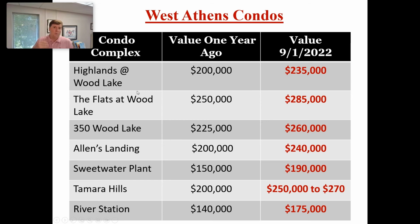Now the flats are the ones that are nicer. If you go inside the gate, you take a left and you cross the bridge. They're stacked buildings with an elevator, 3-bedroom plans and porches overlooking. You're probably looking a year ago, 250 up to 285 now. I think right now, September 1st, we've got one on the market at the flats at Woodlake. 350 Woodlake, if you meander yourself up the hill and take a right before you get to the rental complex, has seen another tremendous bump because of its size. This place doesn't have an elevator, but we've seen 225 up to 260.